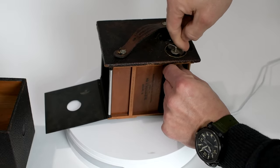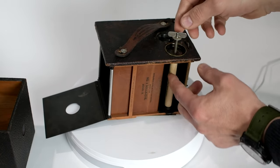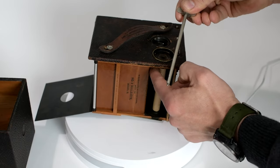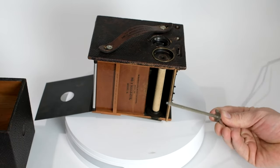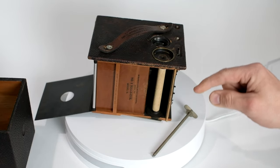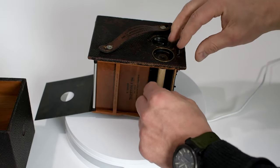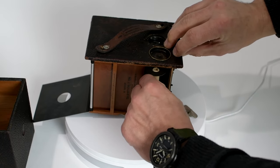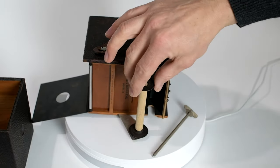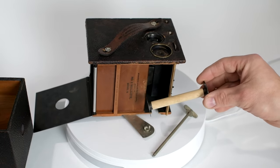Now, in order to take out this pull, you have to unscrew the key, pull the key out, and this is very similar to Kodak Pocket, but Kodak Pocket's key did not come out all the way. It actually sort of stayed in its socket, and then the whole assembly sort of slides out, rides out on this little cam.